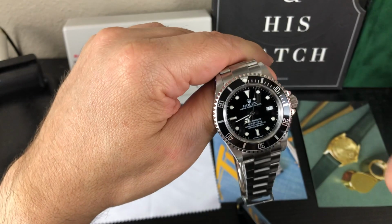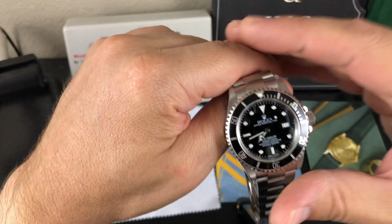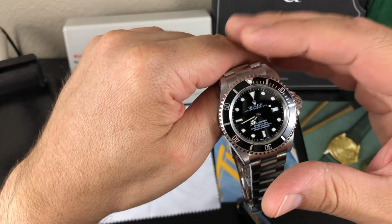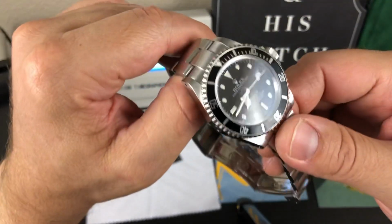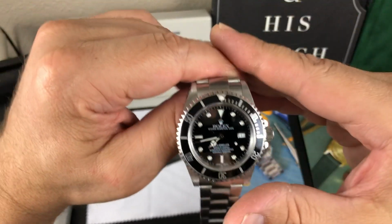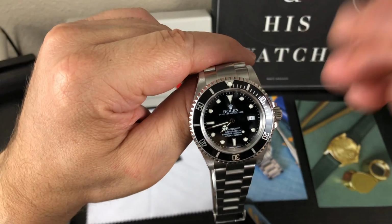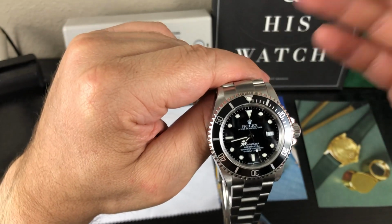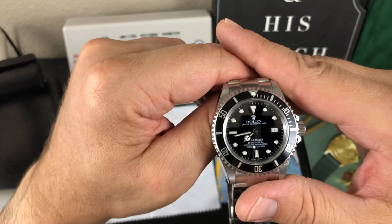But in my opinion, I love these 5-digit reference models, the Submariners, Sea Dwellers, GMT Masters, all the sports ones. They have incredible value still at these price points. You guys need to look at them. And they're solid. They're built very, very well. They have great movements, especially ones from around 2000. That's when you got the newer 3135 movement. In my opinion, it's better than the 3035. Even though that was a good movement, this is better because it has a full balance bridge.